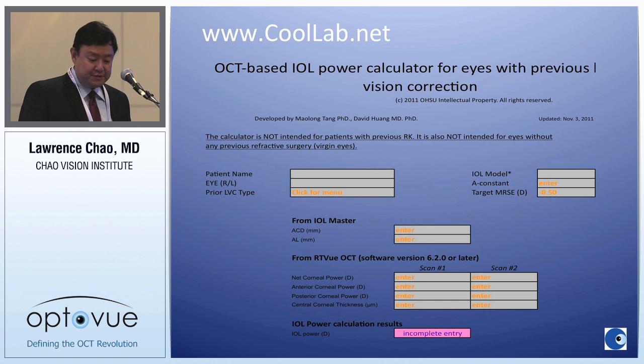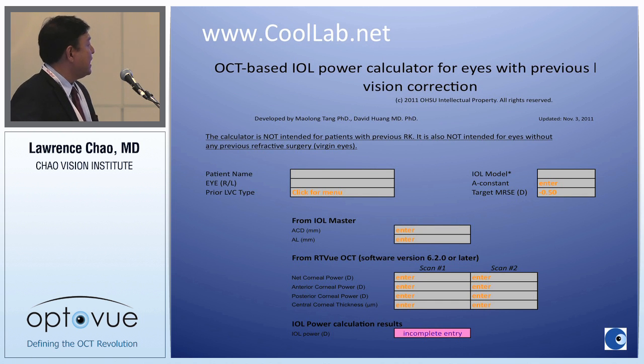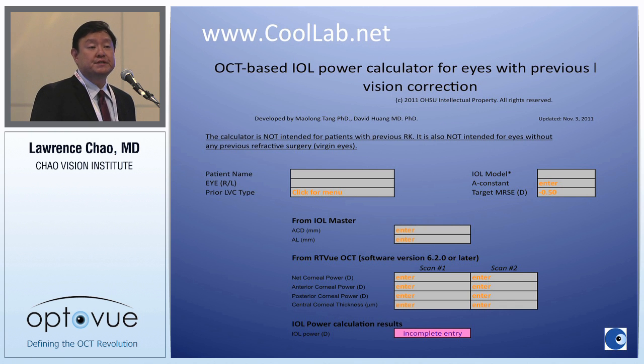It is a little small, I'm sorry, but ideally this is what the Excel spreadsheet looks like. What they want here is a patient name, which eye, and what type of laser vision correction was done. We want to look at the IOL model and the A constant and what our target refraction is. This is for anterior chamber depth and axial length. We do two measurements and average those measurements to enter data into the COOL calculation.